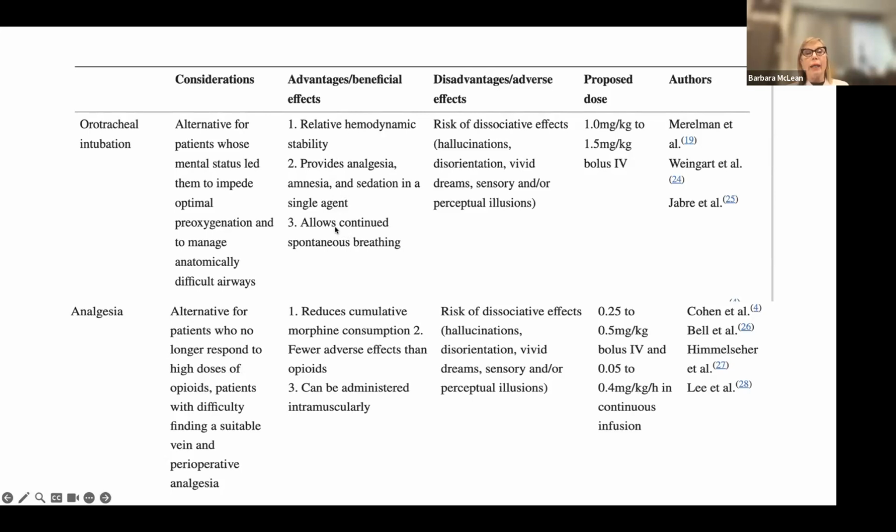So this is why ketamine has really come back into favor. It is a very significant agent for analgesia. This is at a much lower dose than what we use to control your airway for intubation or RSI, much lower dose and continuous infusion, but you can still, of course, see dissociative effects. So again, if I'm using ketamine and my patient is acting all agitated, that does not mean go up on the ketamine.